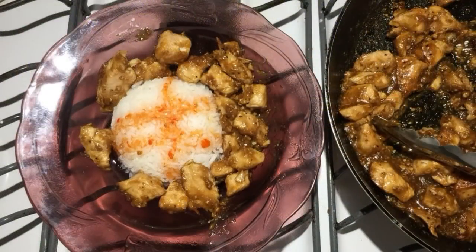I made orange chicken for dinner, pretty easy. A fresh orange, the juice, some zest, garlic, rice wine, a little soy sauce, cornstarch. Google it. White rice with sweet chili sauce.